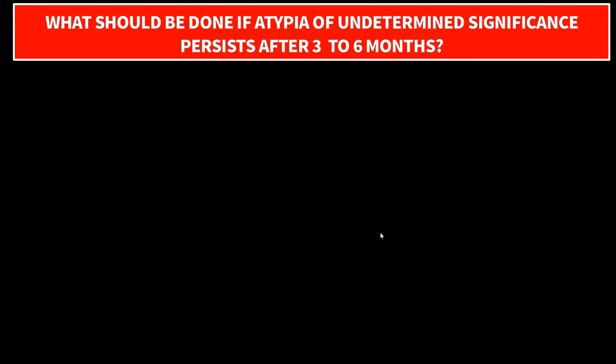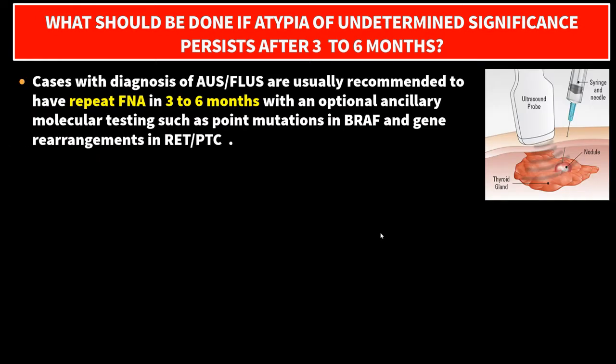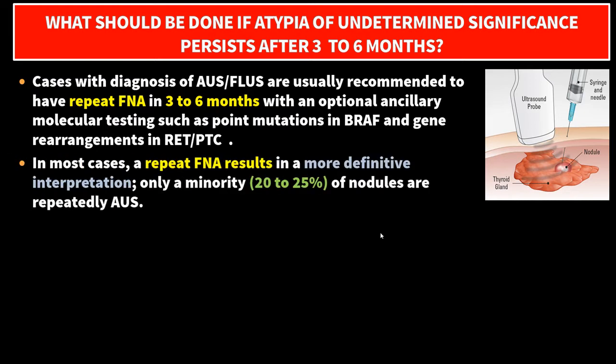What should be done if atypia of undetermined significance persists after 3 to 6 months? Cases with diagnosis of atypia of undetermined significance are usually recommended to have repeat FNA in 3 to 6 months, with an optional ancillary molecular testing such as point mutations in BRAF and gene rearrangements in RET/PTC. In most cases, a repeat FNA results in a more definitive interpretation.